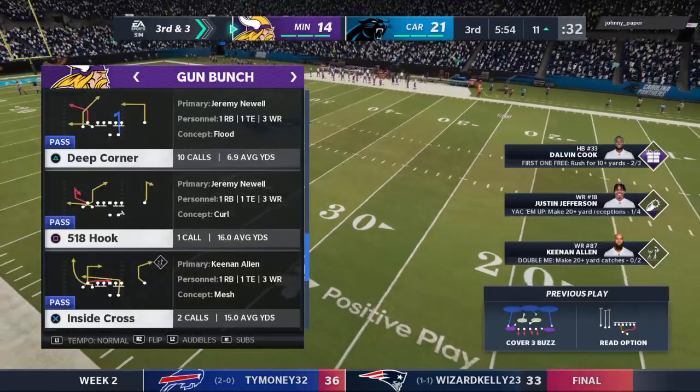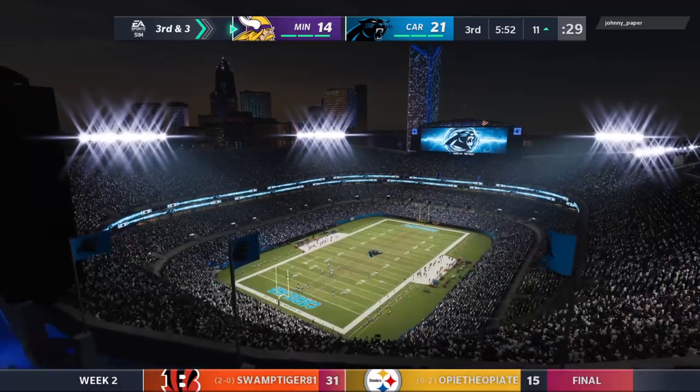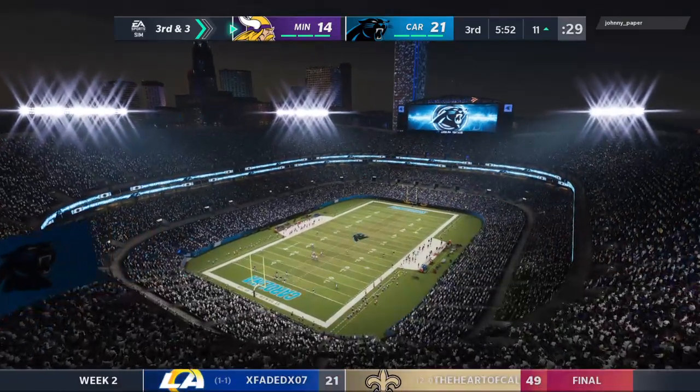This is what happens sometimes when you abandon the running game. It's hard to get back to it because once guys get out of that mentality of firing out and hitting people, hard to get them started again occasionally.